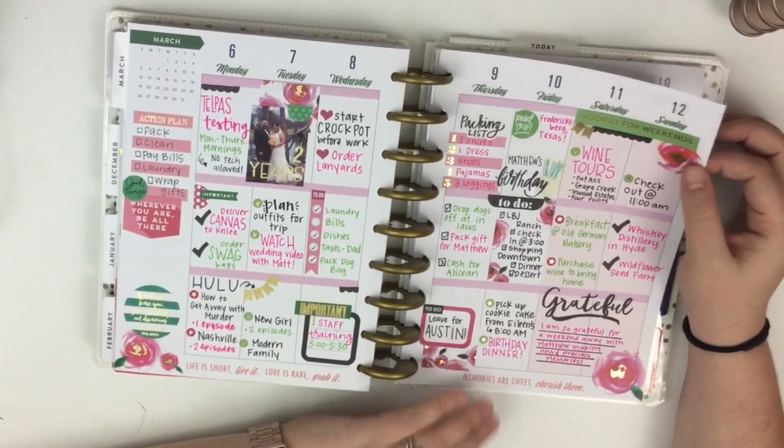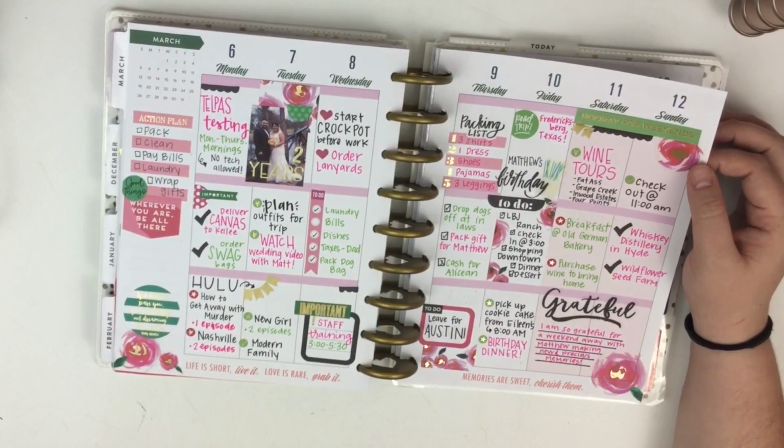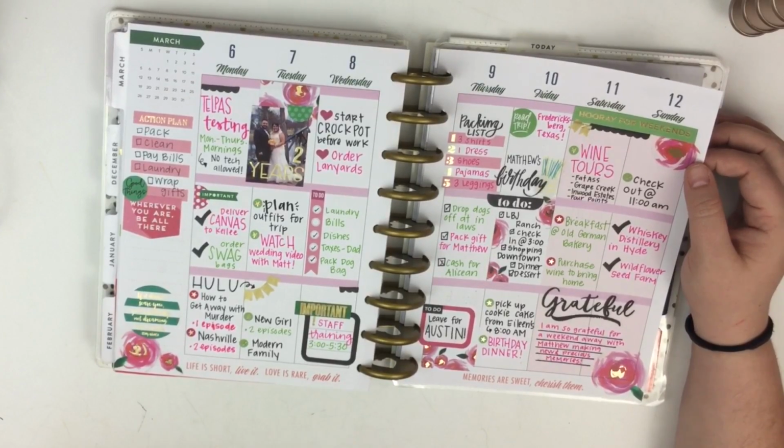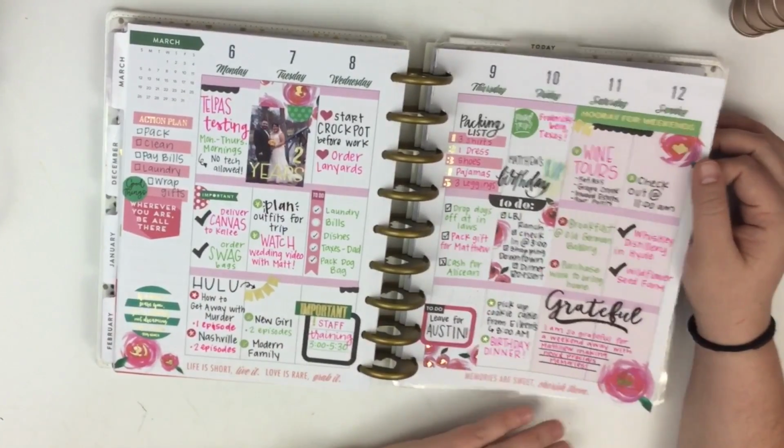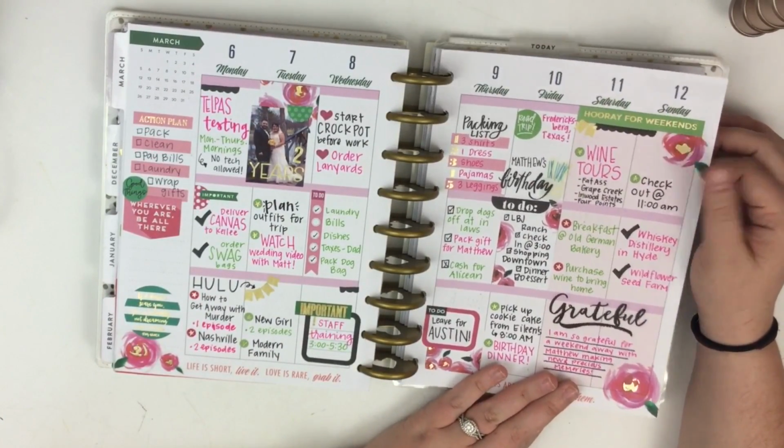This spread I did with the new Mambi stickers. These are from one of those 5-packs of stickers that just released at Hobby Lobby this month. And this was a special week because this was our anniversary and Matthew's birthday and then our trip. And so it was a really fun week. I loved these pink floral stickers.